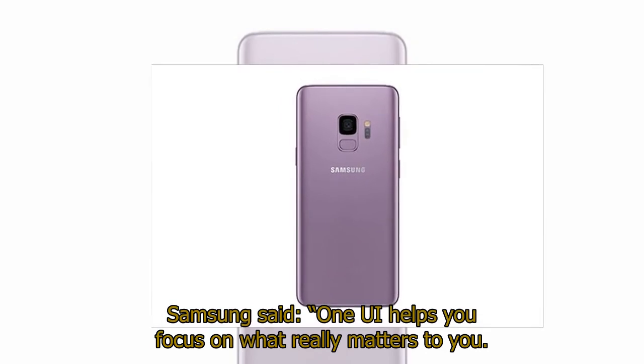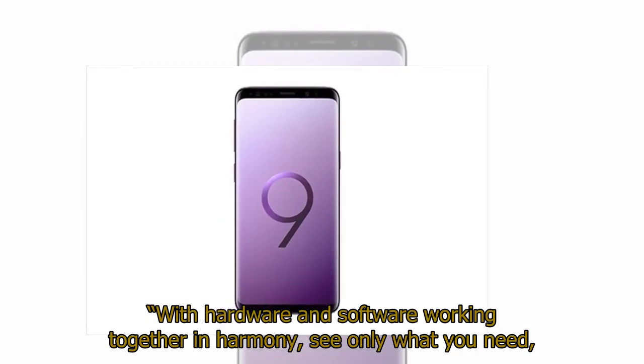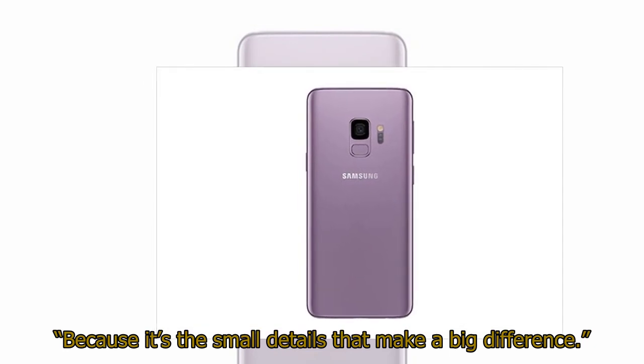Samsung said, "One UI helps you focus on what really matters to you. With hardware and software working together in harmony, see only what you need, using and viewing your phone with an experience that feels second nature. Because it's the small details that make a big difference."